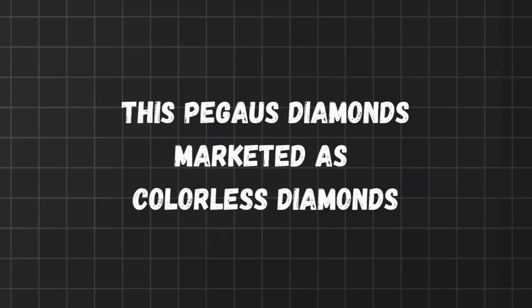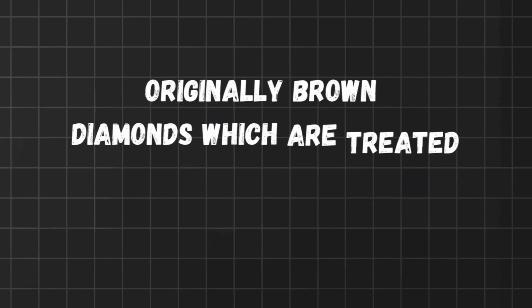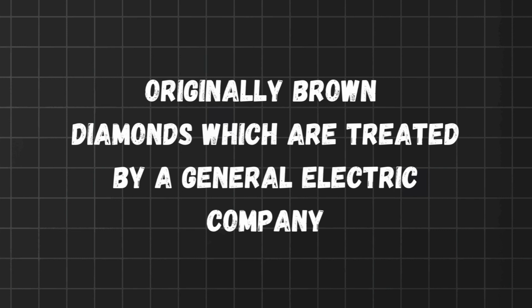So these Pegasus diamonds especially, they are marketed as colorless diamonds, but they are originally brown diamonds which are treated by General Electric Company. This is a very new term that we're seeing, General Electric Company. But this has not been proven by anything, and it is not proven 100% if it's done by heat treatment or if it's done by a different electrical treatment as well.